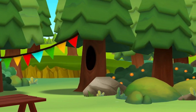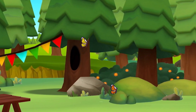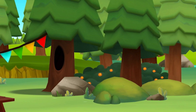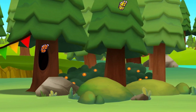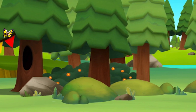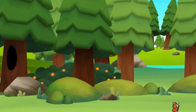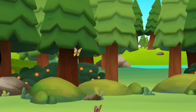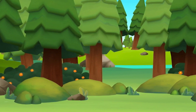A tisket, a tasket, a green and yellow basket. I wrote a letter to my love, and on the way I dropped it. Yes, on the way I dropped it, a little boy, he picked it up and put it in his pocket.